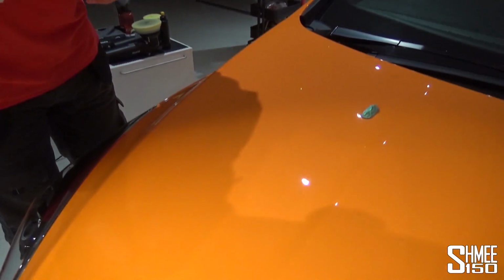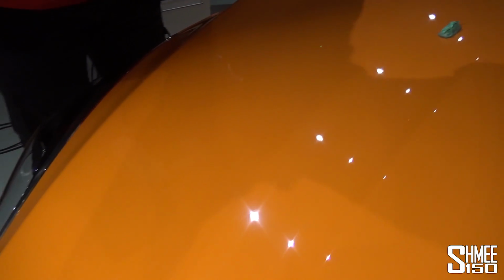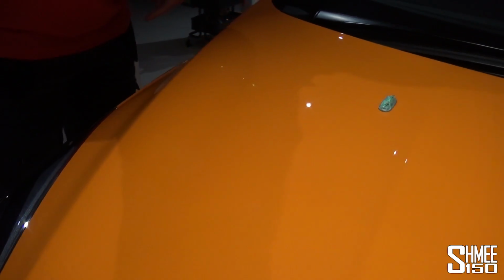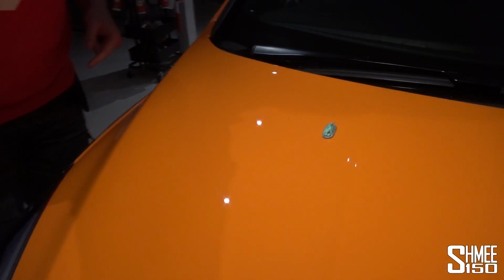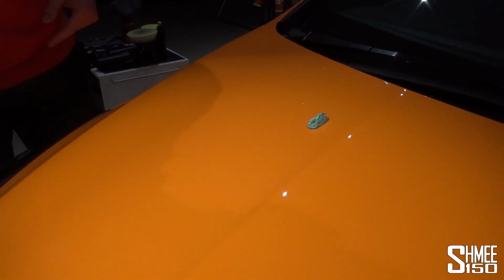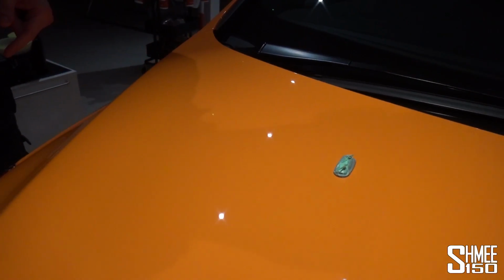Okay. So we simply just have a look, you can see here, and the polished section is a lot better. Yep. Not sure if the camera can pick it up quite as much, but significant improvement already.